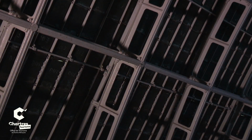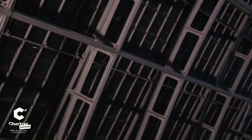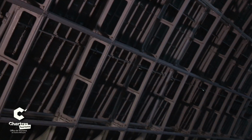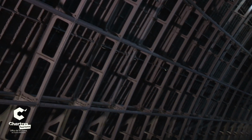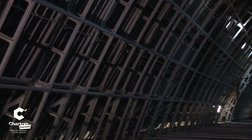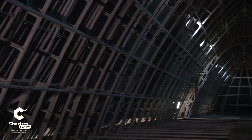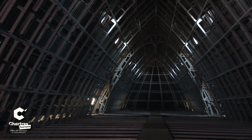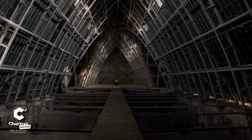So it was decided to construct a new roof out of metal and cast iron. The new structure was begun immediately following the fire in 1836 and continued until 1840 under the supervision of an engineer, Émile Martin. The method of reconstruction was avant-garde, to say the least, using metal beams typical of the industrial architecture that was to come. So Chartres Cathedral, a figurehead of Gothic architecture at the time of its construction, innovated building techniques for a second time in the 19th century.